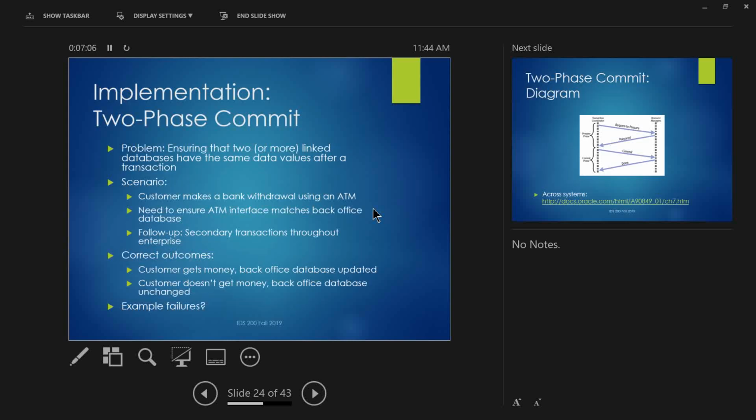Okay. Very quickly, we're going to cover two-phase commit. We'll quickly recap it. This is the important thing of the lecture, so we'll get it. So, the basic problem: suppose we have two or more linked databases, and we want to make sure that they have the same data values after a transaction. For example, a customer makes a bank withdrawal using an ATM. Afterwards, you need to make sure that what's on the ATM interface matches what's in the back-end database. And similarly for secondary transactions throughout the enterprise.